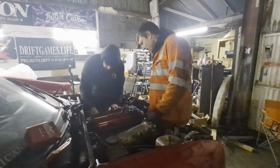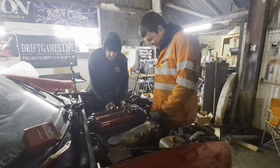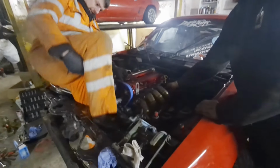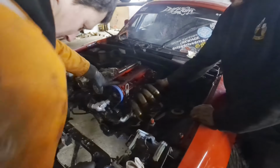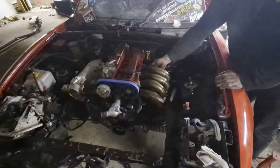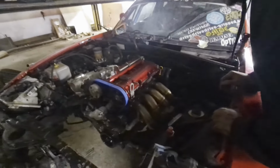Should I not be in the engine bay? Are you a great addition to the engine bay, Dan? Oh, look at that! That's nice, isn't it? If only people could see it at home. Yeah, it's a bit dark. It's really dark. Don't worry, it's just as dark here as it looks. Oh, I can't even whistle anymore, I'm too dehydrated. Nice.